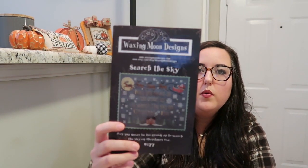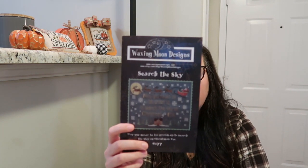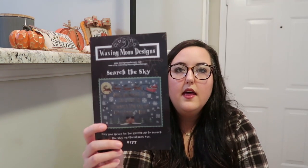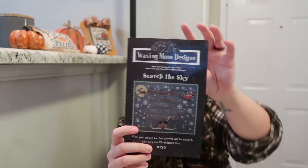Okay, so now moving on to WIPs that I have. My first one is Waxing Moon Designs. This is Search the Sky. And this one is actually one where, when we went to Dixie Darling, I bought the thread and everything, the rest that I needed for it, the floss, and I'd already had the linen to stitch on. I stitched this on 28 count, the Blue Spruce Casual Linen that it called for.